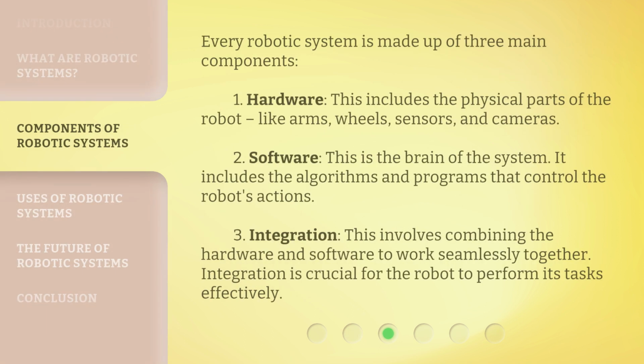Every robotic system is made up of three main components. 1. Hardware. This includes the physical parts of the robot, like arms, wheels, sensors, and cameras. 2. Software. This is the brain of the system. It includes the algorithms and programs that control the robot's actions. 3. Integration. This involves combining the hardware and software to work seamlessly together. Integration is crucial for the robot to perform its tasks effectively.